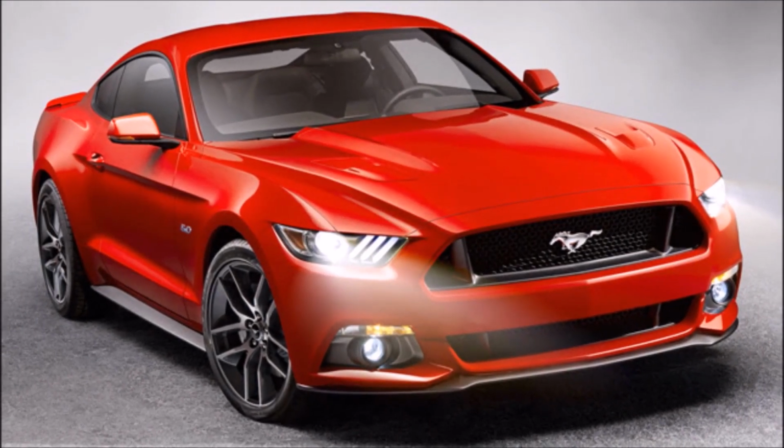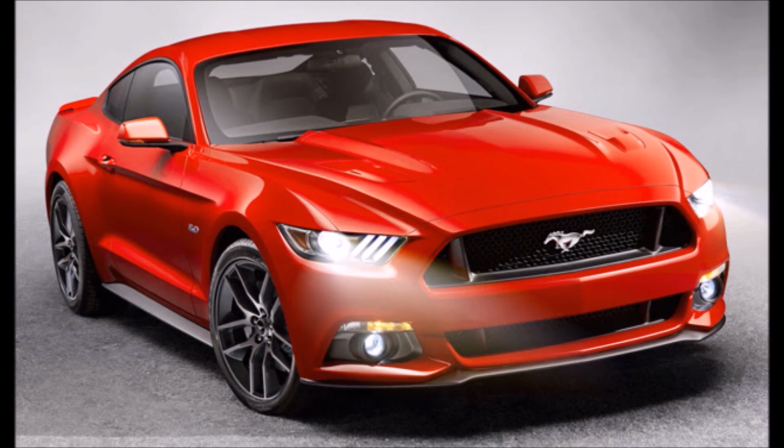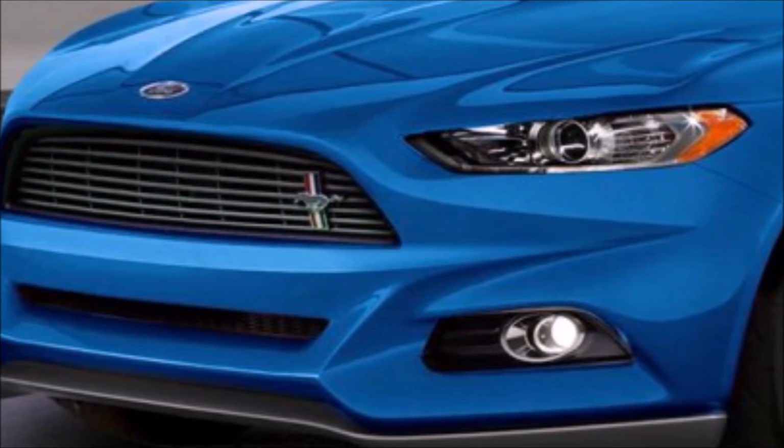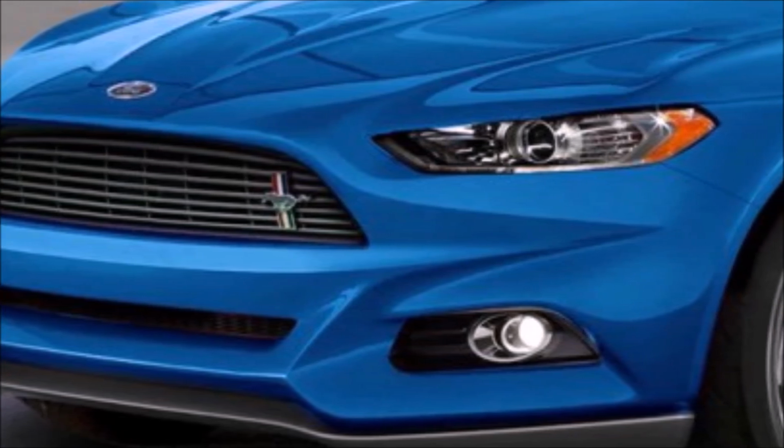If there's one problem, it's availability. Eager buyers will have to wait nearly a year until the fall of 2014 before the car will begin hitting US dealers. International buyers must be even more patient ahead of a release in early 2015.